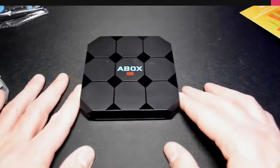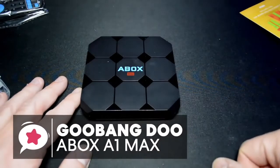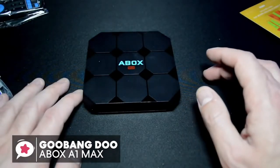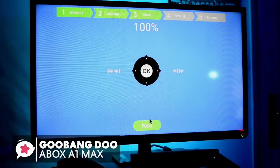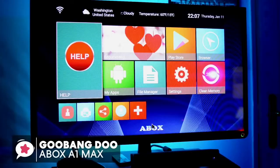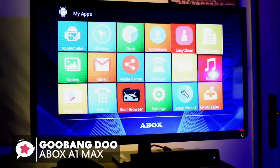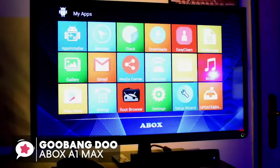At number 3 is the Gubangdu A-Box A1 Max Android 7.1 TV box. The level of compatibility is one major factor to look out for when shopping for the best Android TV box. The GooBangDo TV box is a high-quality Android 7.1 TV box that has been designed to offer you a great entertainment experience. So let's see why it made our top 5.